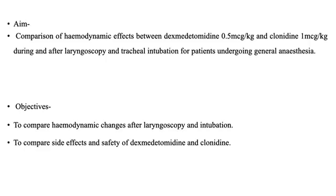The aim of this study is the comparison of hemodynamic effects between dexmedetomidine 0.5 microgram per kg and clonidine 1 microgram per kg during and after laryngoscopy and tracheal intubation for patients undergoing general anesthesia. The objectives are to compare hemodynamic changes after laryngoscopy and intubation and also to compare the side effects and safety of dexmedetomidine and clonidine.